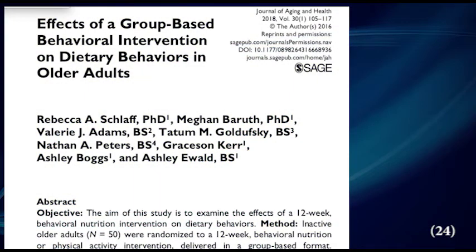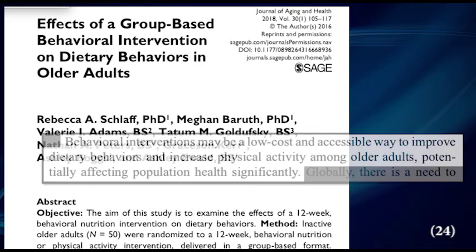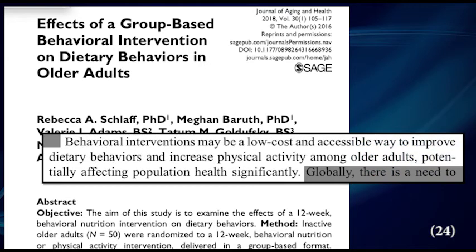A recent study by Schlaff and colleagues found that nutrition-focused behavioural interventions significantly increased fruit and vegetable consumption and was associated with improvements in fat and fibre-related behaviours. They described behavioural therapy as low-cost and accessible, with the potential to affect population health significantly.